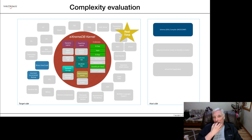Now, how we deal with complexity evaluation for the real-time.